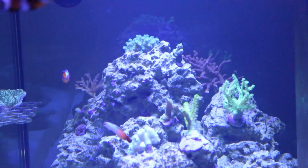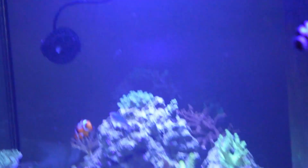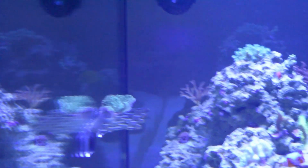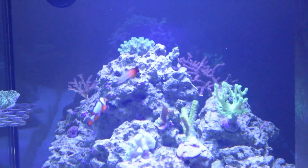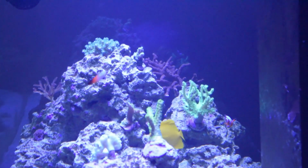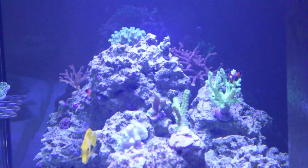I don't feel like there's too much flow. I'm actually adding more flow. It's going to be going on this back wall. I need to get some better flow back here. I want to do it from the back towards the front. I need to get a little better flow in the center structure and try to blow out some of the detritus that gathers underneath the arch. But that's sort of all I have today.